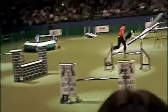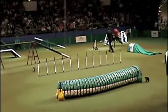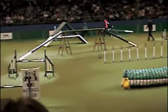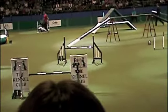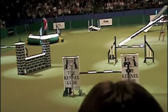Nicely handled, not too much time wasted as he cuts the corner. And our judge has to do a little bit of running down the dog walk to make sure he sees both ends of the contact. Now he's pulling the dog away from the top. Oh, never mind, just 5 faults.